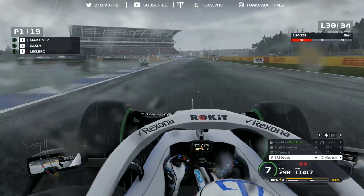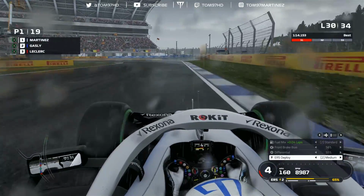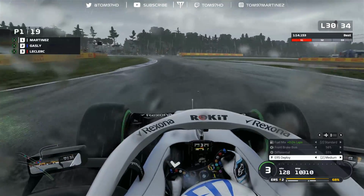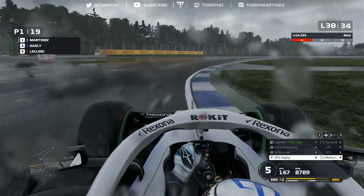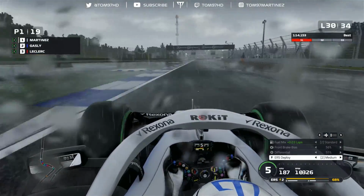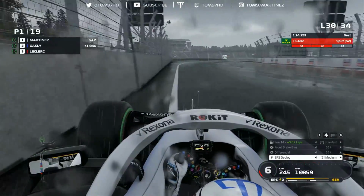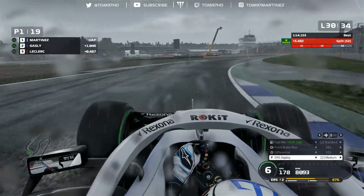We've really gone for it this lap. Full send. This is now where I start to lose a bit of time. So this will be a test to see if the conditions suit me or not. It's definitely heavy rain conditions now. We have got a gap to Gasly. It's starting to fall. 1 second.